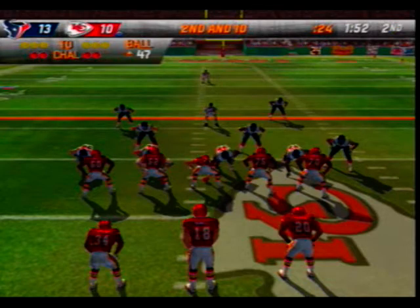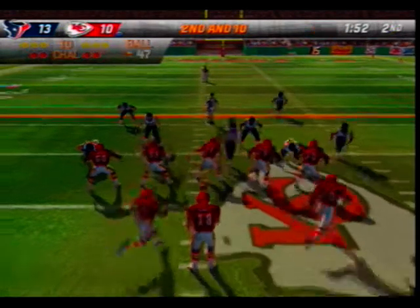Here we go, baby. You turning it up. They ain't got nothing. All right, let's go. Watch the snap now.